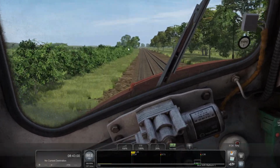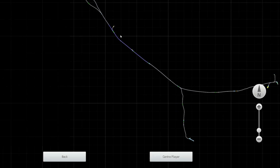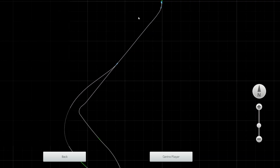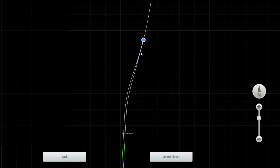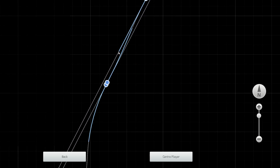Oh. Going straight through Brynarth. And then we've got to go through, we're obviously going on the Balamory Avoider, and then through Greendale, and out onto the main line. There we go.